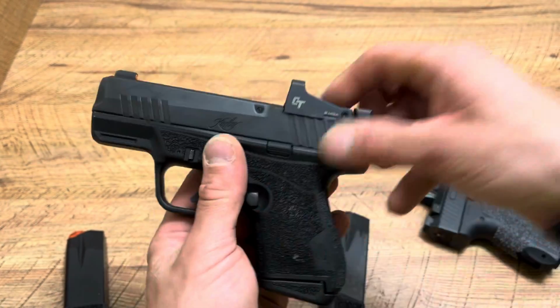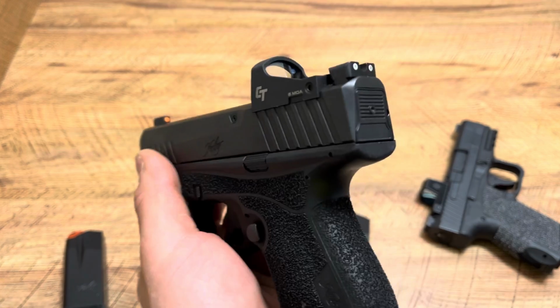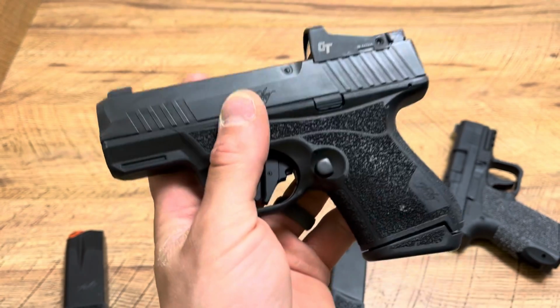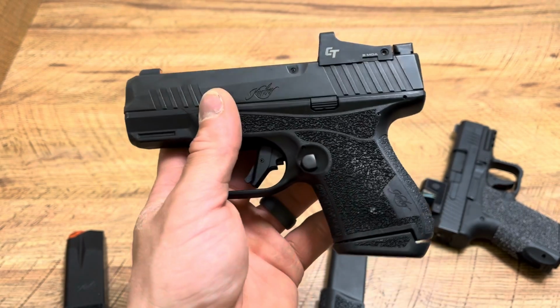Now the Crimson Trace, I've had no problems with it. I mean, I don't know what the issue is. If it works, I get it may fail at some point, but this isn't my main carry gun. And on top of that, this is more of a review handgun for me, but I like it. I'm really liking the Kimber Mako R7. We're at about 750 rounds. Not a single problem.